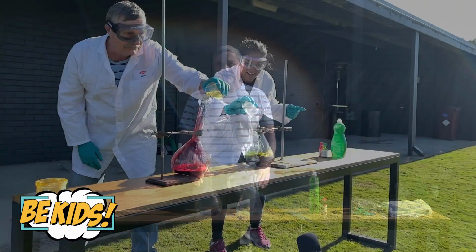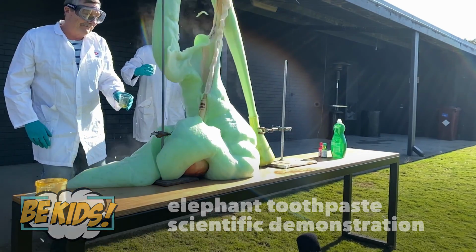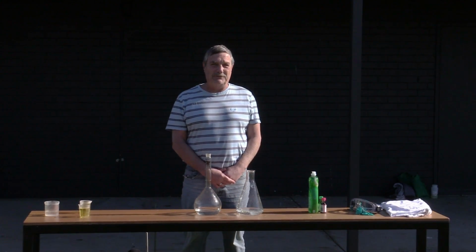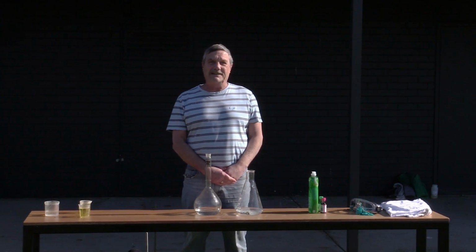It's actually more a scientific demonstration. It's called exploding foam or elephant's toothpaste. Some of you have probably seen it before, but for those who haven't, at the end you'll hopefully understand why it's called elephant's toothpaste. Now this demonstration is a reaction between ingredients.